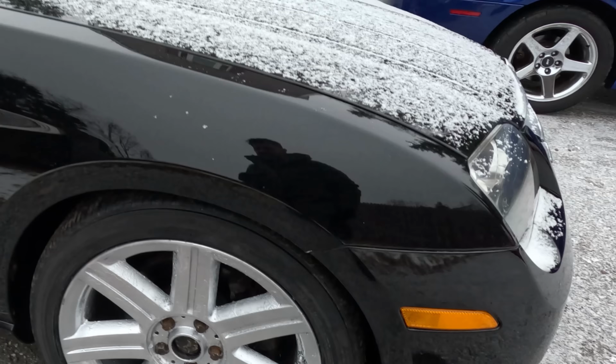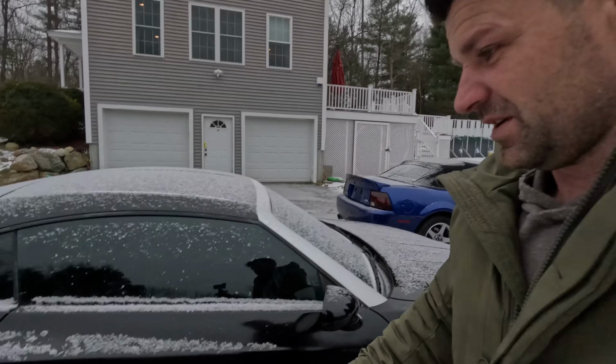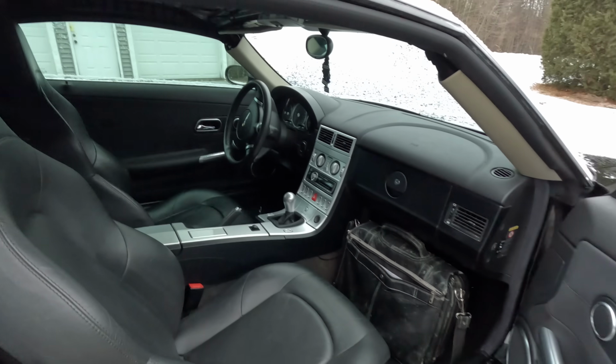I can't do anything with them, which sucks because the car actually looks incredible if it weren't for the wheels. Interior, amazing as well. It came out great, but all good things have to come to an end.